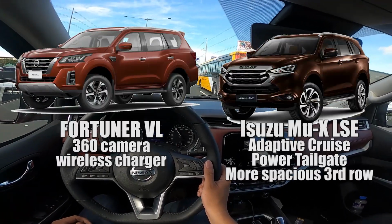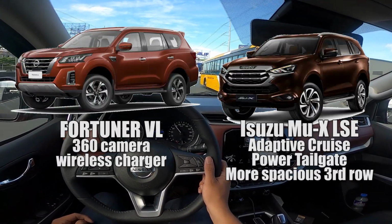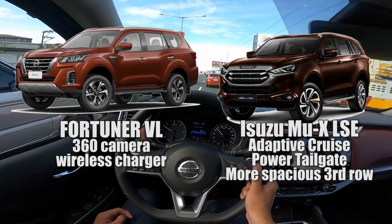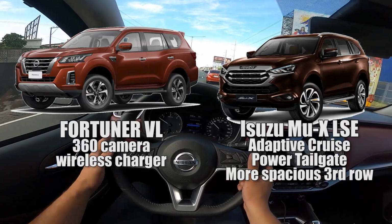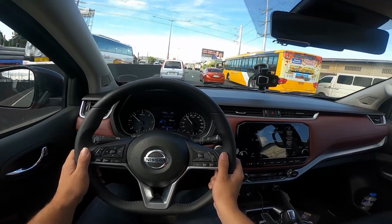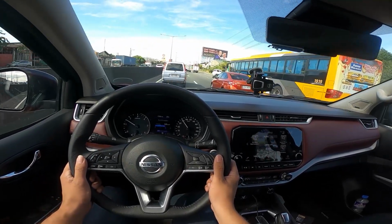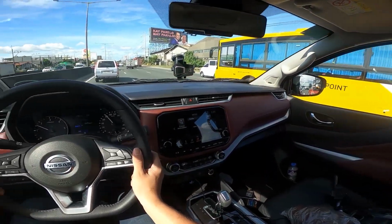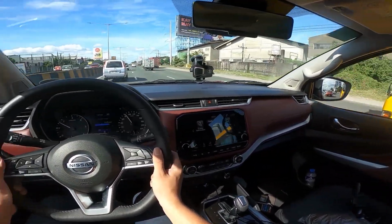The advantage of the MU-X is that it has adaptive cruise and it has a power tailgate. But the MU-X doesn't have a 360 camera and a wireless charger. I think the third row of the MU-X though is a lot more comfortable, and it's an all-new model, unlike the Terra, which is just a facelift.